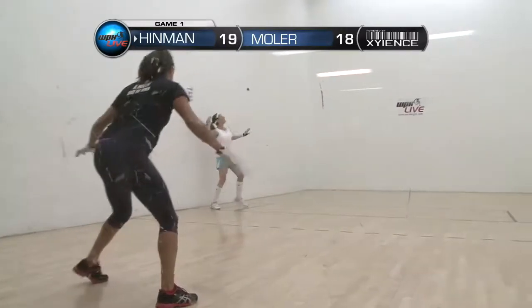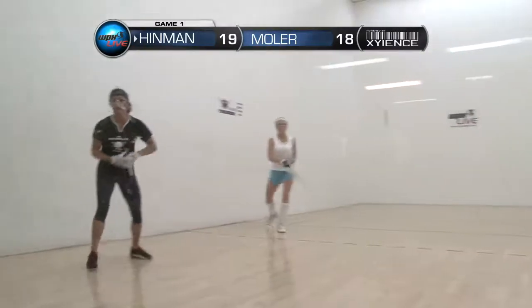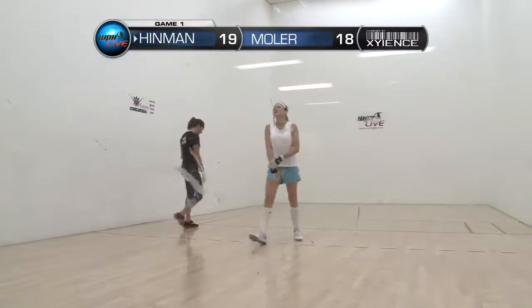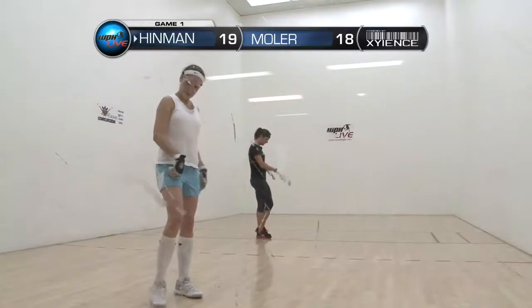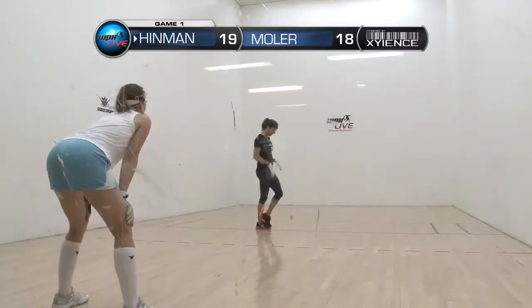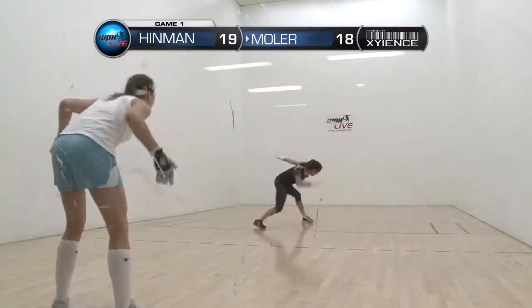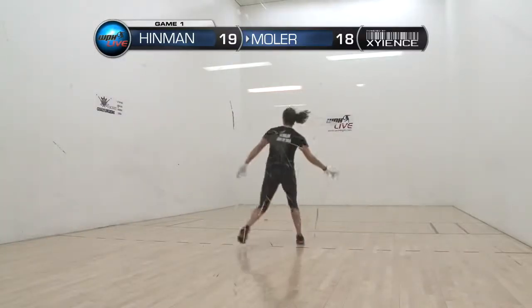I like how Jennifer plays that serve. She also does the serve a little bit better, and then Ashley Moeller fights it off and hits it into the corner. Jennifer's serve is a little bit better than Ashley's. Now Ashley's going to have to change, and she's doing it now, standing in the middle of the court, going to the power crack.